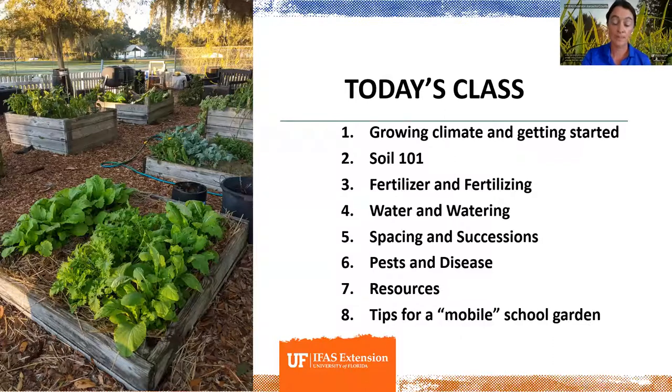So this is the basic schedule that I'm going to zoom through really fast. And I will definitely be available at the end for questions for about half an hour. I know that many of you this year are dealing with a really different school garden reality than ever before. So I'm going to try to highlight some things that might be particular to this year's strange reality of potentially bouncing back and forth between home and school and needing to bring your garden with you.